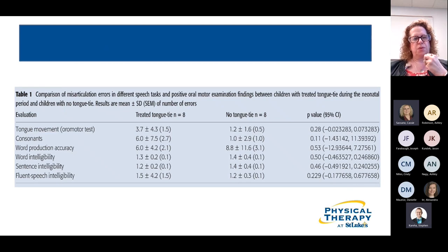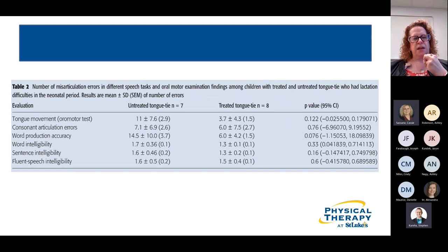And the same is true when we look at the group who had untreated tongue tie versus those that had the phrenotomies. Now, again, the numbers are very small, so there are issues with the size of the study. So there still needs to be further study done on this.